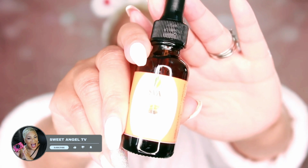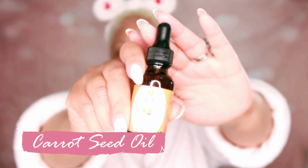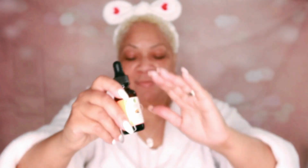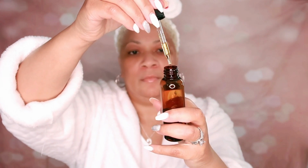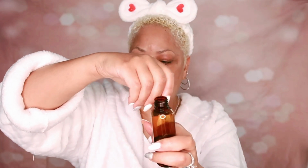Next, we'll be adding in 4 drops of carrot seed oil. The benefits of carrot seed oil include antifungal, antibacterial, and anti-cancer qualities due to the bioflavonoids it contains. Because of its antioxidant content, carrot seed oil is an ingredient in a natural sunscreen product and may offer some sun protection as well as skin repairing to dry and damaged skin.